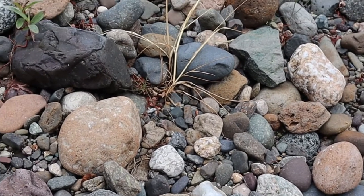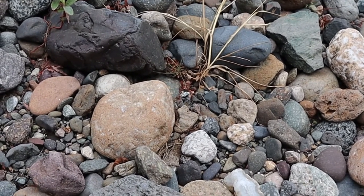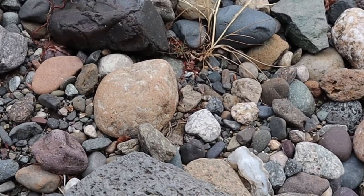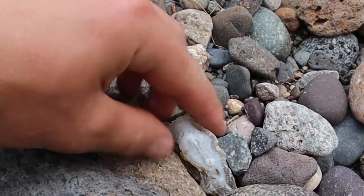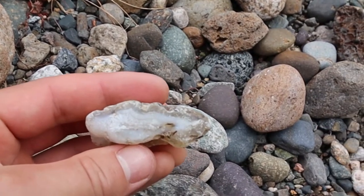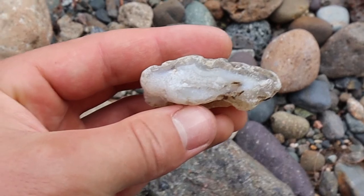Whenever you find one agate, you always look close by and see if there's any more, because they usually like to fall out all in the same places, so wherever there's one, there'll probably be more. And you can see there's a really nice one here that has some fortification banding, which is one of my favorite types of banding because it goes all the way around the agate.